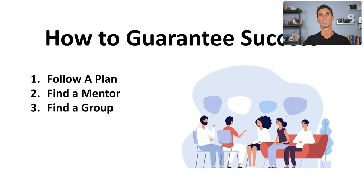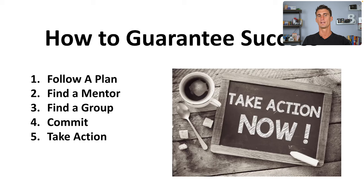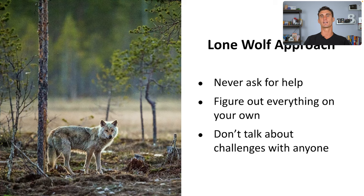Now, the next step to guarantee success is to commit. A lot of people, they don't want to do this step. They want to start a business, but they don't take it that serious. They have the goal at the beginning of the year: I'm going to quit my job, I'm going to start a business. But they don't actually take that leap of faith. They don't actually make that jump. And the biggest thing here is you've got to actually take action. Because if you have a plan, if you have a mentor, if you have a group, if you quote unquote commit, but you don't actually take the steps, you're not going to succeed.